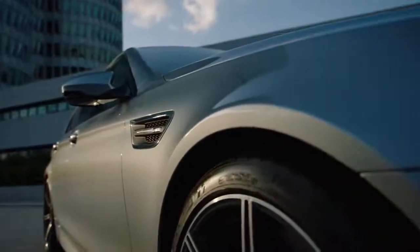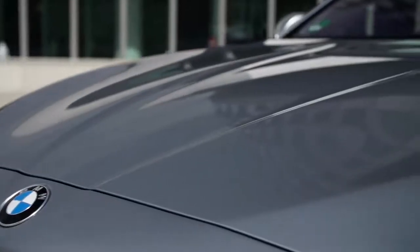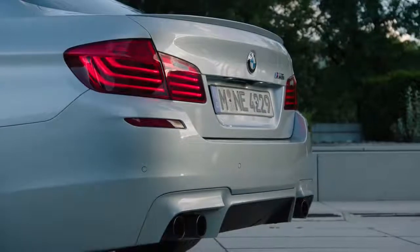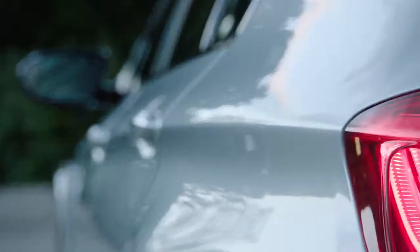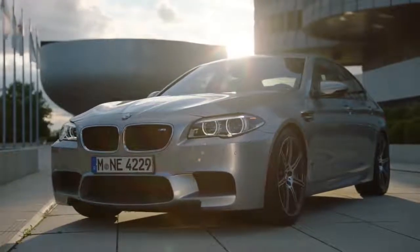BMW Individual offers an exclusive range of very special exterior paint finishes. With pure metal silver, the automobile purifiers are setting a benchmark in terms of depth and brilliance. This color is a real expression of personality.